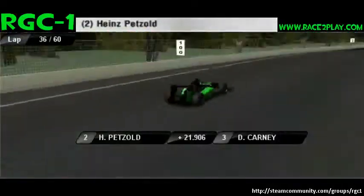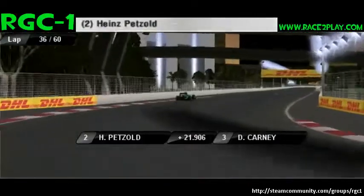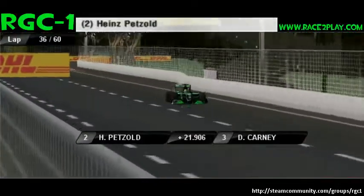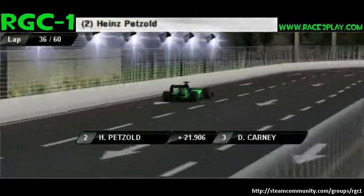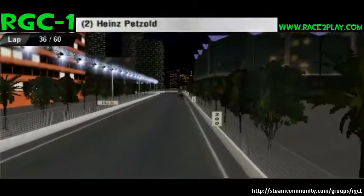It's going to spread the field thin, but it's still a very, very long way to go. We're on lap 36. We've completed 35. So still plenty of time for Tristan to make a goof here.